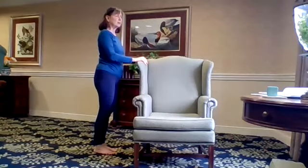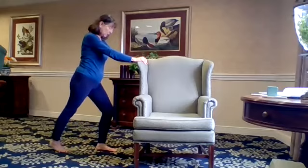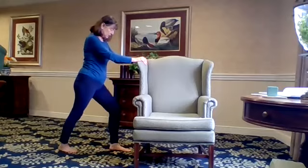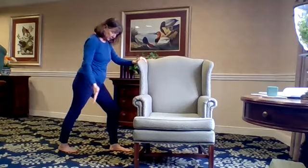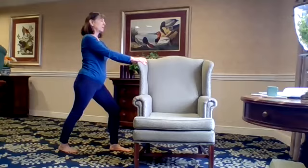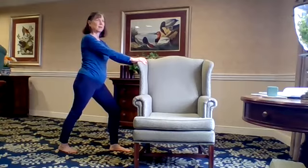Holding onto the chair, let's step one leg back, and come to a warrior one. So position yourself so that your front knee is over your heel. Back heel is on the floor with the toe at a slight angle. Draw the belly in and out. If you're sitting, you're sitting at the side of your chair so that you can bring one leg out to the side.